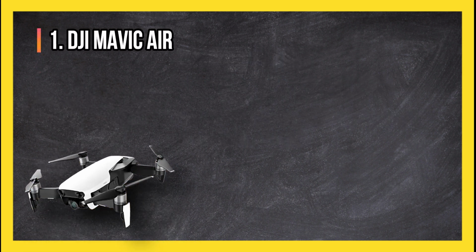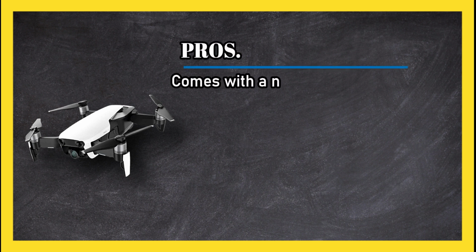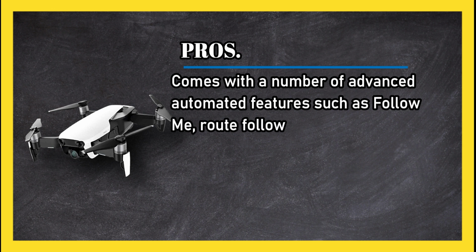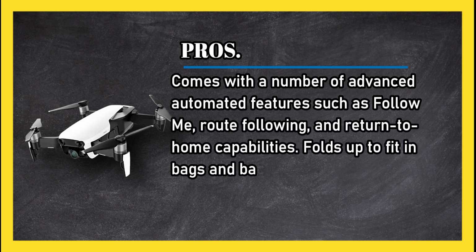At number 1. DJI Mavic Air. Pros: comes with a number of advanced automated features such as follow-me, route following, and return-to-home capabilities. Folds up to fit in bags and backpacks.